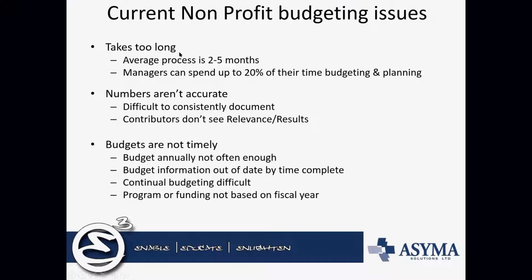Let's move into some other ones. Takes too long. Average process, 2 to 5 months. We were talking to one organization, it's taking 7 months to do the budgeting process. This has taken a huge amount of time. It is extremely costly. I mean, in this next stat, they're talking about 20% of the time taken up by budgeting. Well, think about what that equates to across your overall organization.